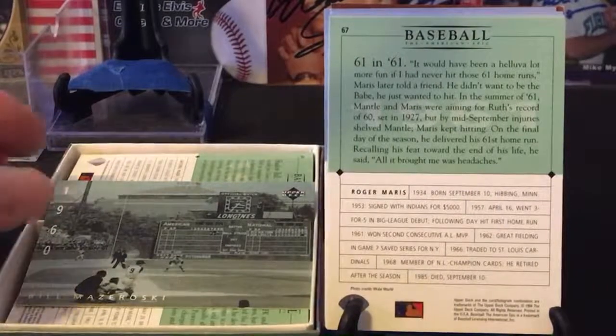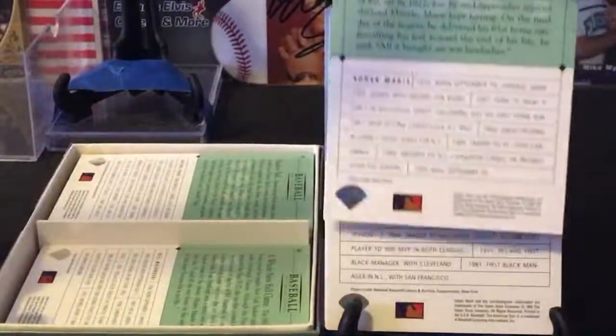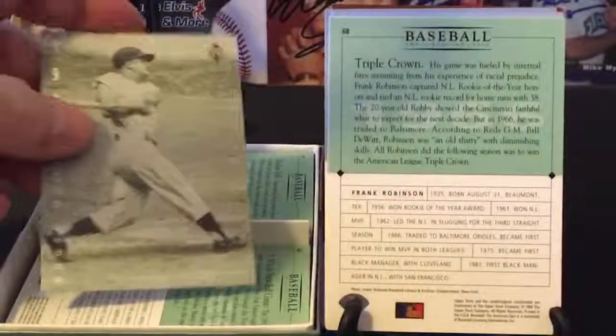Bill Mazeroski is in the books in 1960, and next up to bat is Roger Maris. Roger Maris.